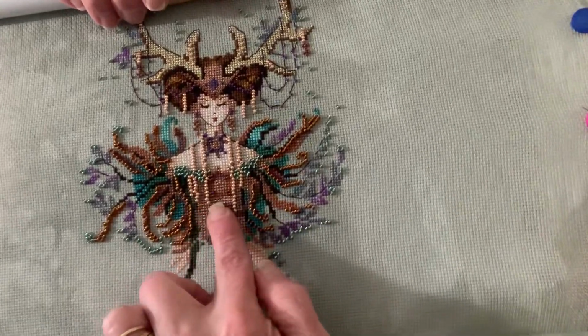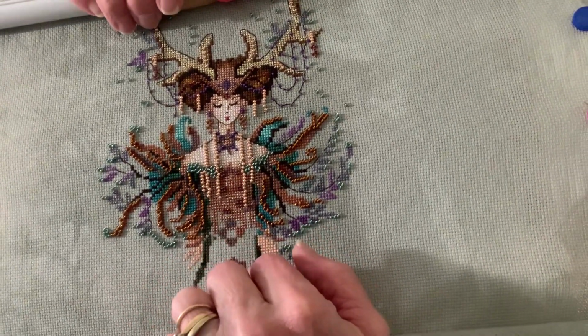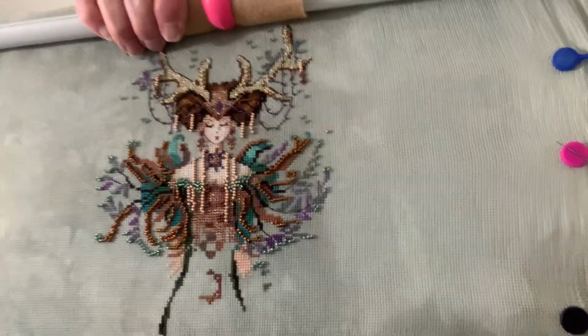And I did switch out one of the Krynicki for a petite treasure braid. I think that's what it is, a petite treasure braid. And that has worked, especially on the gold, because the gold was giving me a hard time. The bronze, I have no problem with the Krynicki on the bronze, which is all in here. You can see this bronze area there. It was this gold area that was really giving me trouble with the Krynicki.